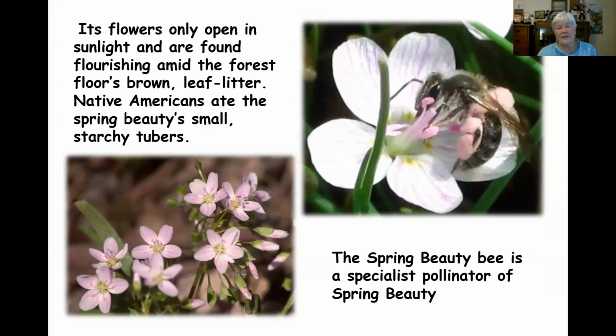So this is a bee that's a specialist. It's only out when the spring beauty is in bloom. When the spring beauty is out of bloom, the bee is gone. So if you have a patch of spring beauties, watch for the bee when the spring beauties are in bloom and look for those little pink powder puffs on its legs.